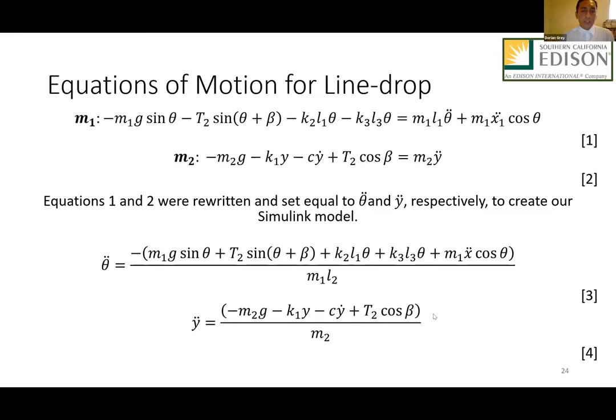So here we have the equations of motion that we developed for mass one and mass two, where beta is a function of theta.